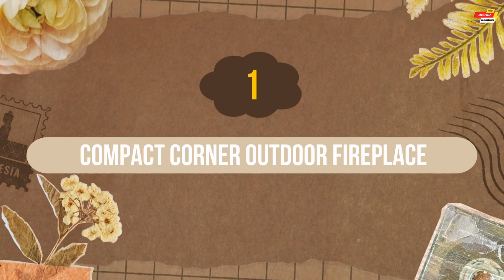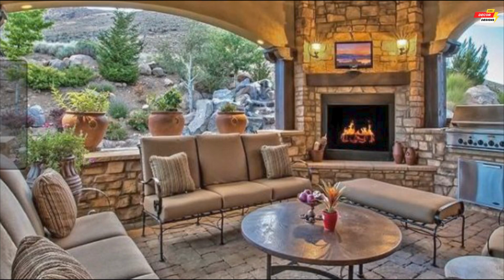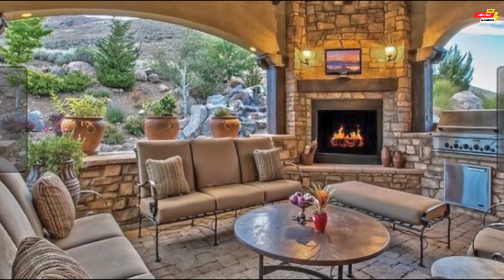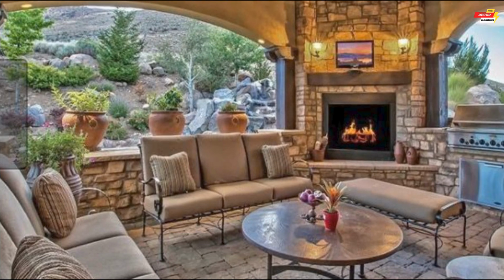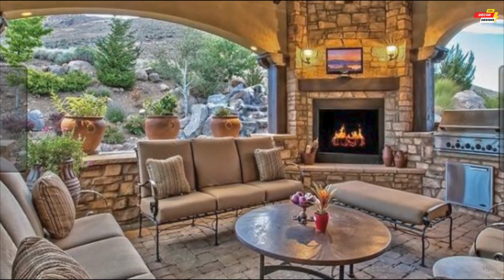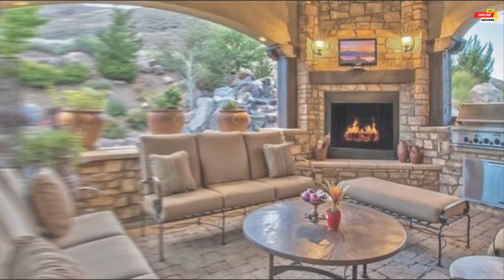One, compact corner outdoor fireplace. This design is built directly into a corner of your patio, maximizing vertical space and keeping the footprint minimal. It often features a simple, clean design in stucco or brick, allowing for surrounding seating to comfortably define the area. This is ideal for truly limited spaces where every inch counts.